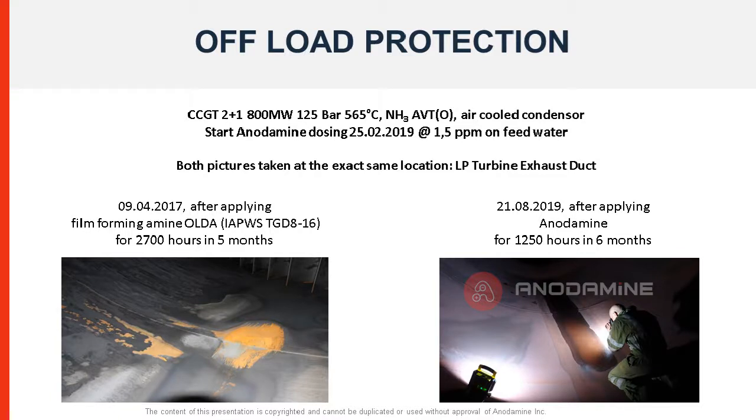The same unit, and also about the same location, but a bit more towards the air-cooled condenser. And here you can see the comparison of performance between film-forming amines and Anodamine. Even at a longer exposure time and at a higher dosage, the film-forming amines were not capable of protecting the metal against offload corrosion. It is, in my experience and in my opinion, that film-forming amines need oxide to create an amine film. No oxides, no amine film. It does not sufficiently protect bare metal against corrosion.